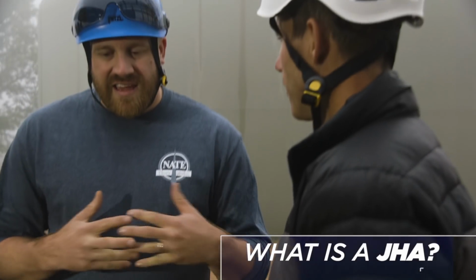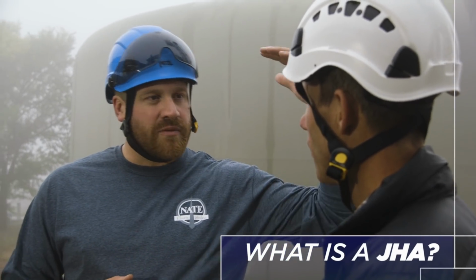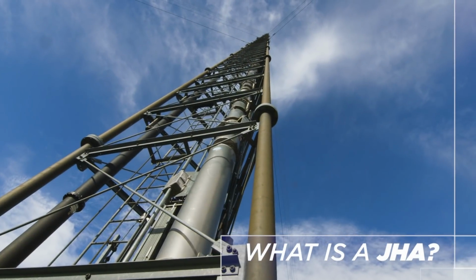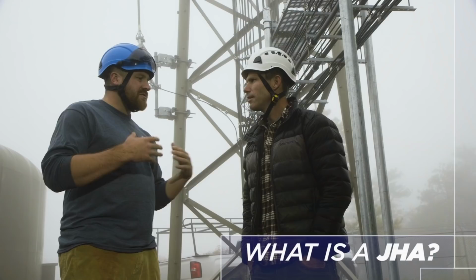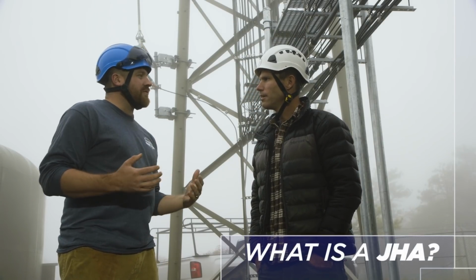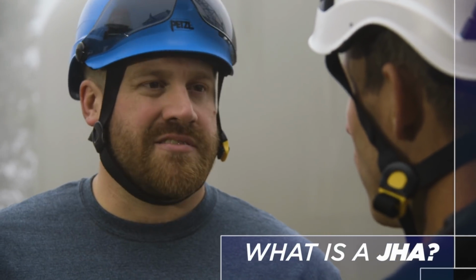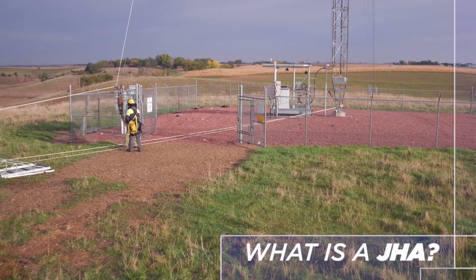All right, let's get into it. Take me through a JHA. Sure, Ryan. When approaching the site, you start looking at the structure from the highest apparatus that you can see down to the low-lying areas. Once you're in the low areas, where there's a lot of foot traffic, we really want to look for slips, trips, and falls. Things that could be harmful, that are a hazard to our guys on the site.